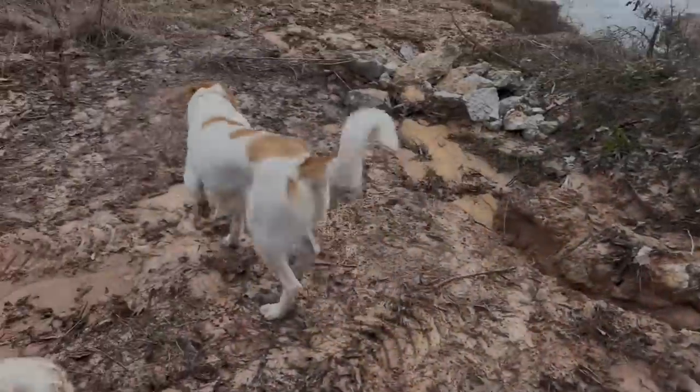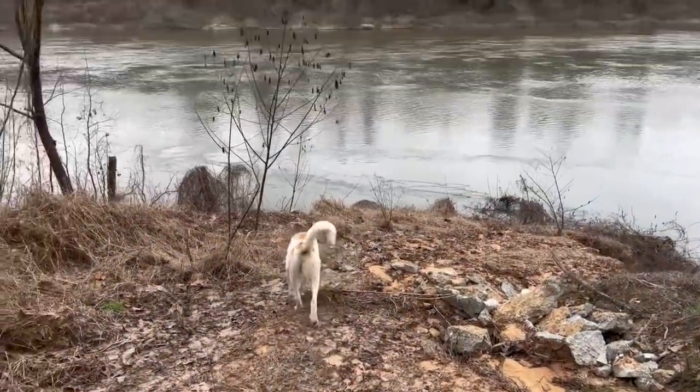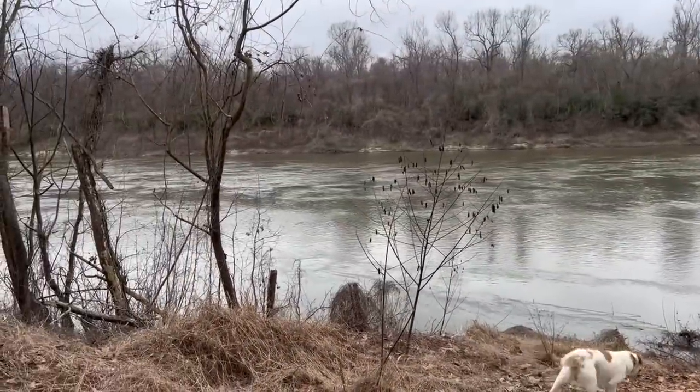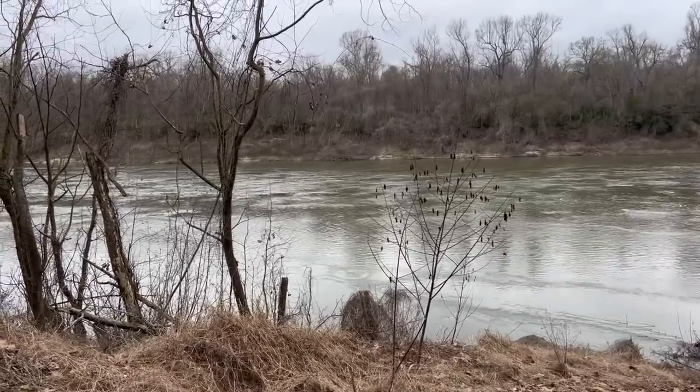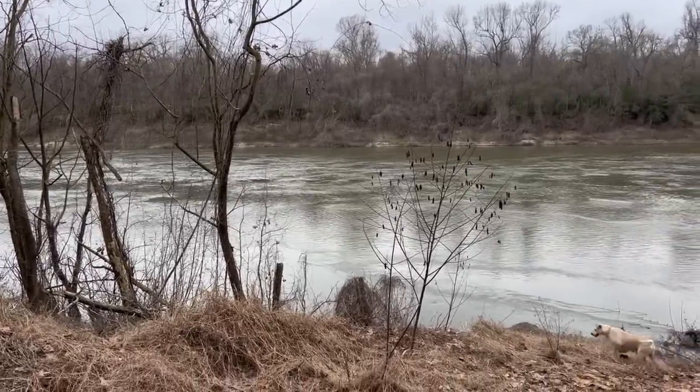Brought the girls down to the river this morning, and man, we're just still talking about all of the really neat discoveries that have come out this week.